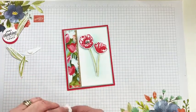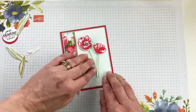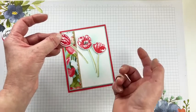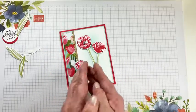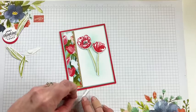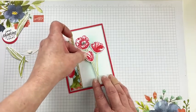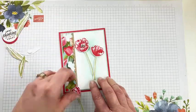Okay, so I just adhered my stems. If you notice, the stems angle different ways. I don't know if there's a top or a bottom to the stem, or if this flat part is technically considered the top, but I just alternated them so they're going in opposite directions. See how they're like that? Just alternate your stems so they're not all going the same way. I think it gives a little more visual interest. Andy says this is a happy color combination. I agree. This guy, I think, needs to be a little more angled.